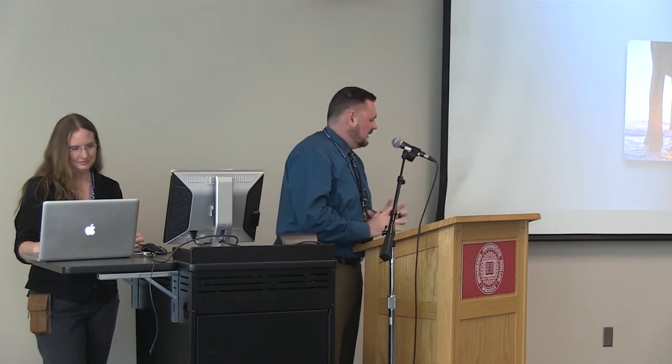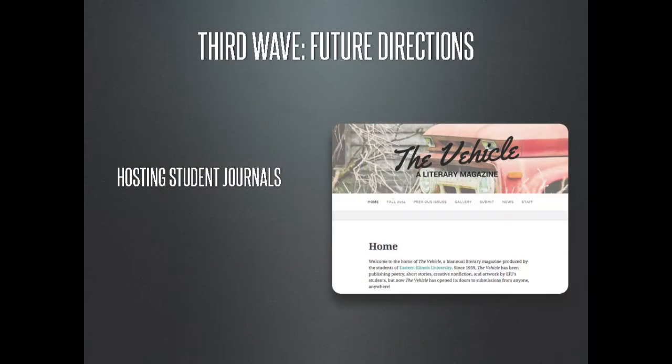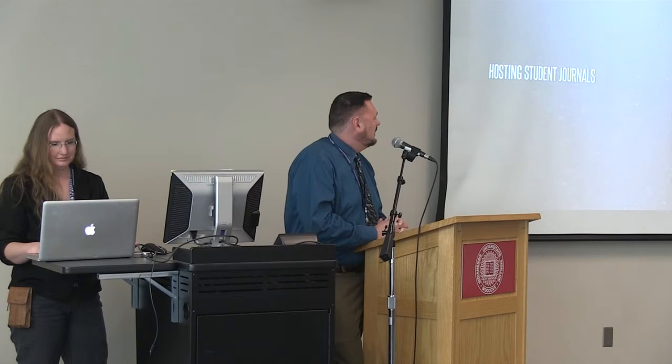Moving into the future, what things do we intend to do? One thing is we're hoping to host student journals. We have a lot of student journals on our campus. The Vehicle is one of them. We've been in talks with the student editors of the Vehicle to get them hosted in our repository. There are a lot of benefits to hosting in the repository that we've seen in the example with the JCBA, the previous journal we showed you. So we're going to be working on those.